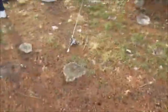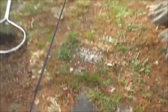There he goes, he's fine. All right, what you want to do is get one of them jig heads. I opened them up.